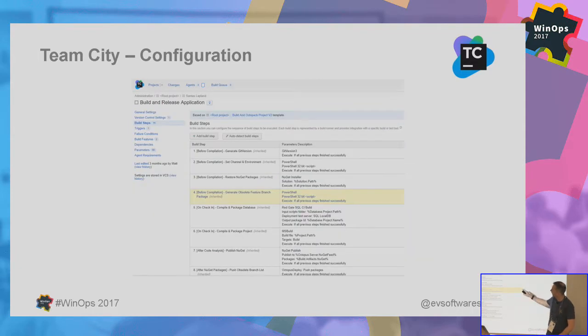And this is a little look at what our build steps were. There's a lot of stuff. If you're doing continuous integration, continuous build, you're going to be doing the same kind of things: getting your NuGet packages, building the solution, probably running your unit tests, and then pushing your artifacts off to somewhere.